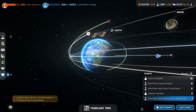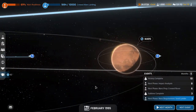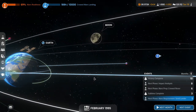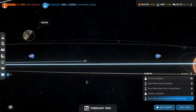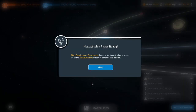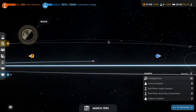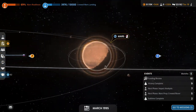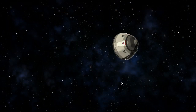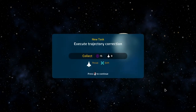That is actually okay. Then we have the next phase of our lander. Is that there, or is that... I don't see anything else. Well, next phase of our lander this month. So that would be... this one, and that's the mid-course maneuver. That's pretty good.